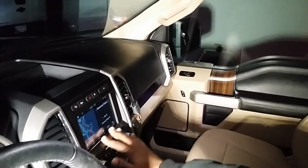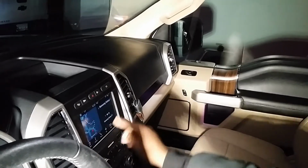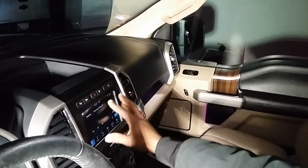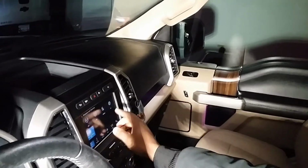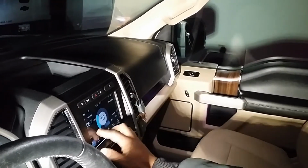Down here at the bottom, these are all 6 of the main controls: audio, climate, phone, navigation, apps, and then settings. Audio goes straight to your radio, and you can hit sources and change it to FM radio. Boom, we got FM radio.